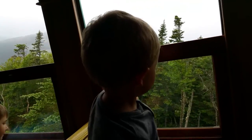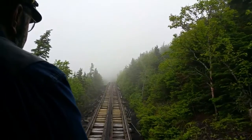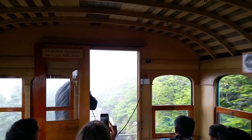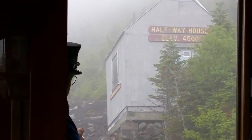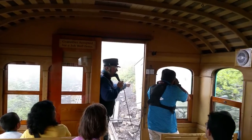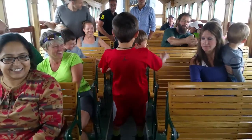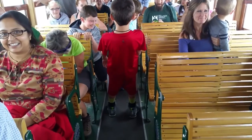Saying hi to the bears. From the clouds. But you look at our reflection when we go by. If you can believe it, that house is level. The grade is 37.5 degrees. We're at 37.5 degrees of grade here, and look at Luke standing.